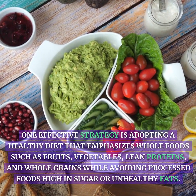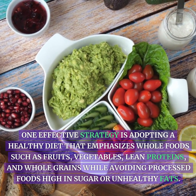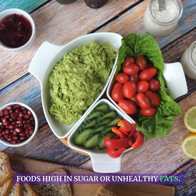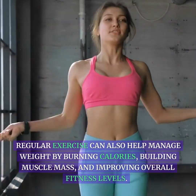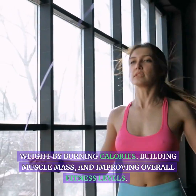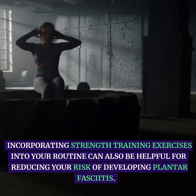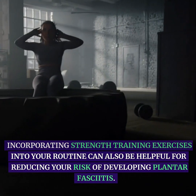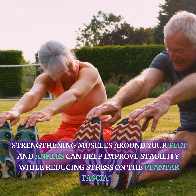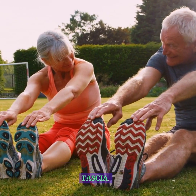One effective strategy is adopting a healthy diet that emphasizes whole foods such as fruits, vegetables, lean proteins, and whole grains while avoiding processed foods high in sugar or unhealthy fats. Regular exercise can also help manage weight by burning calories, building muscle mass, and improving overall fitness levels. Incorporating strength training exercises into your routine can also be helpful for reducing your risk of developing plantar fasciitis. Strengthening muscles around your feet and ankles can help improve stability while reducing stress on the plantar fascia.